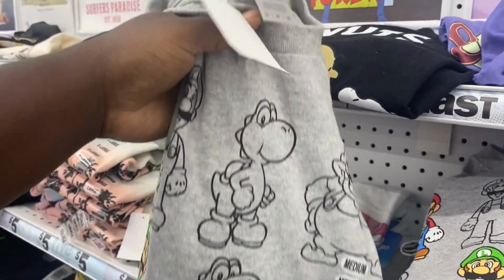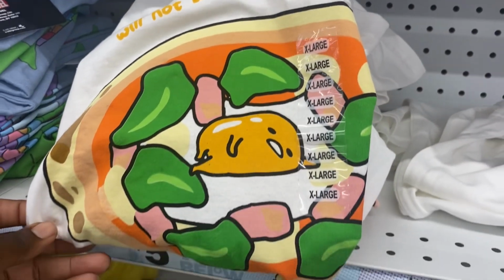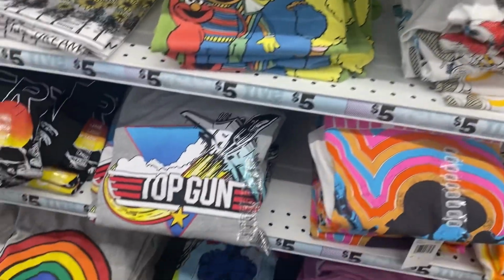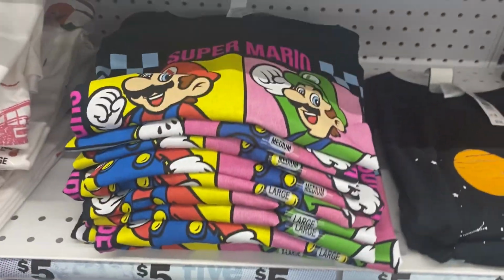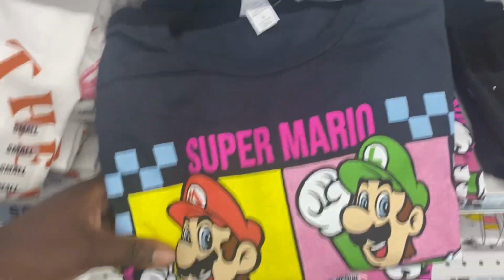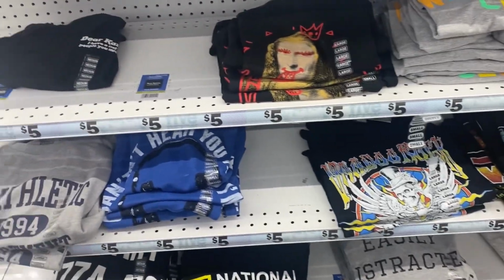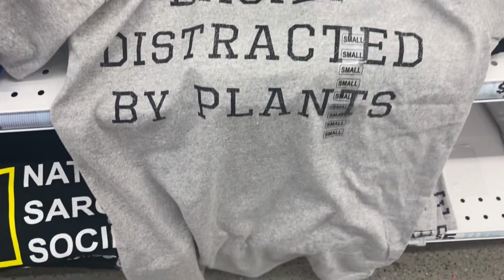Okay, really cute graphic t-shirts. I'm loving this one. I love all things Mario. My kids do too. Will not arrive in 30 minutes. That t-shirt is telling the truth. Yeah. Top Gun. Really interesting shirts, and they have all sizes. I see even up to a 2X on some of these shirts. I love this shirt. I'm a gardener, you guys, love plants, but they didn't have my size.